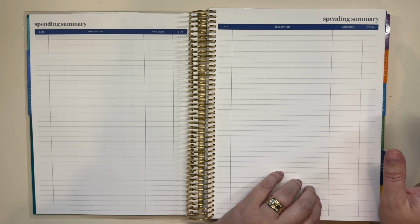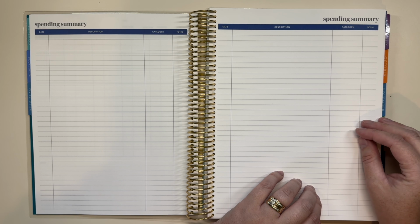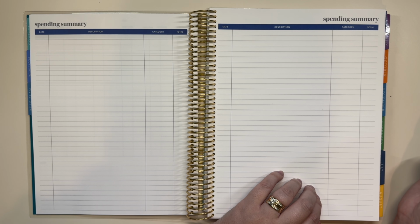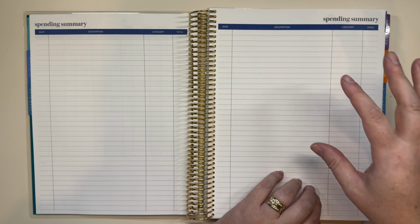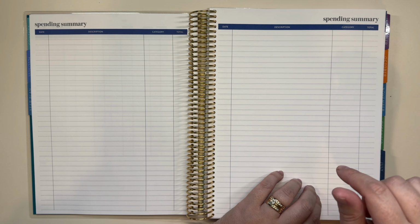Now, for tax purposes, if you're in the classroom, at least here in Illinois, and you're buying things for your classroom with your own money, sometimes my accountant would want to know that information, so I would keep track of it here. I just don't think I would need 2 full pages.